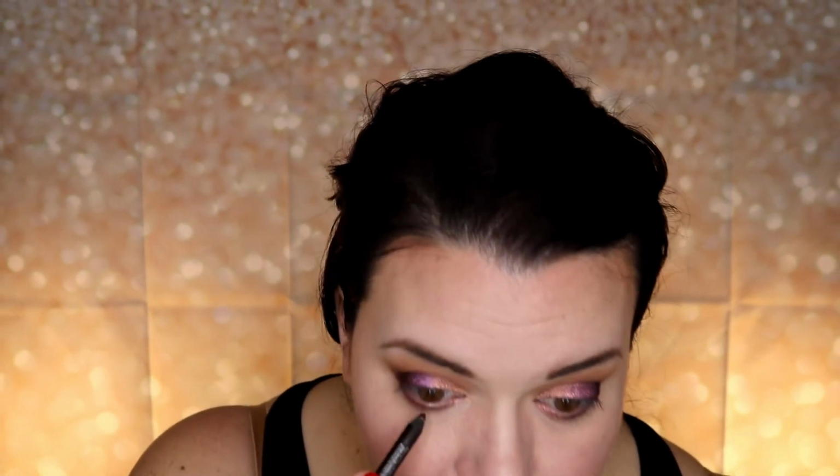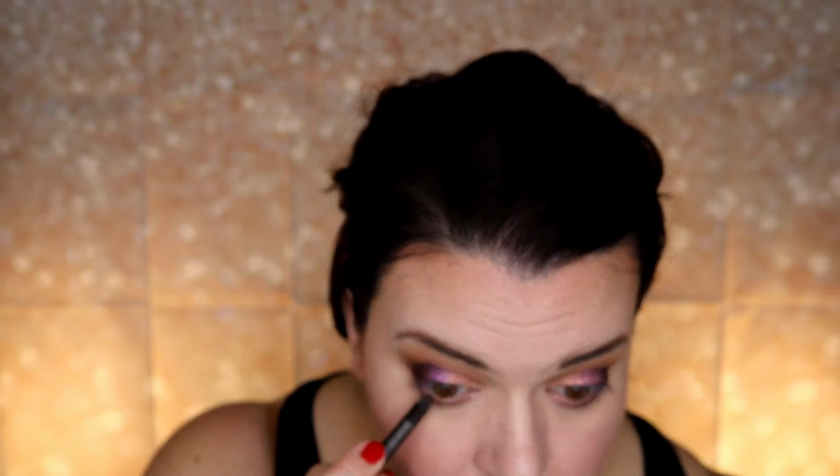Okay, so next up I'm going to apply eyeliner, and I'm going to use the Urban Decay Glide On Eye Pencil, and this is in the shade Stag, and I'm going to use this on my lower lash line here. So going to just do this inner corner.